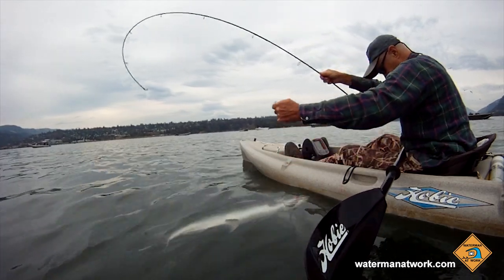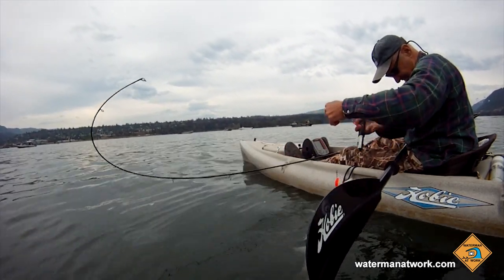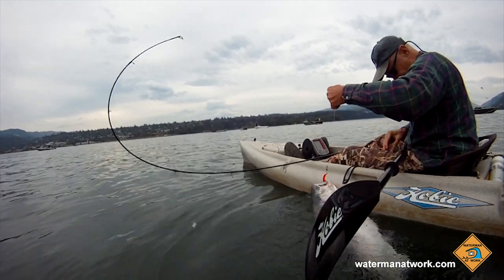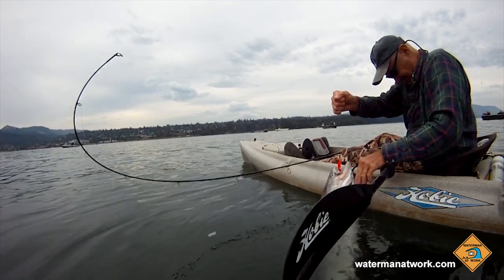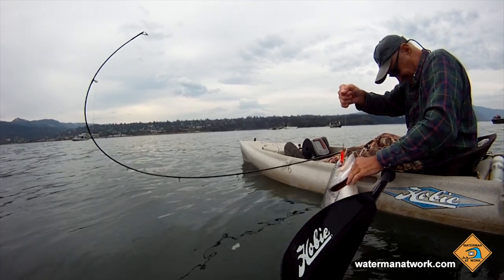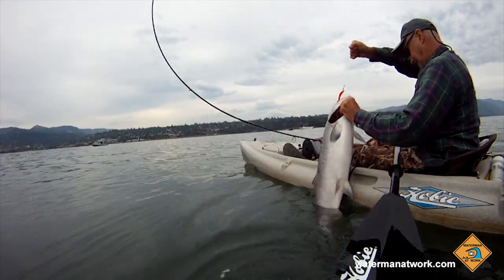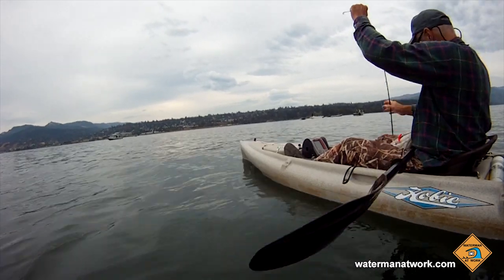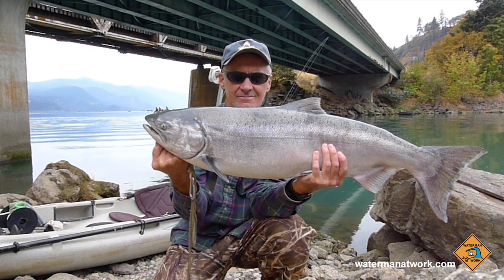I wish I didn't leave my landing net at home, but this salmon might be too big to fit into the net. The lip grippers aren't gonna cut it. Going to have to get it into the kayak the old-fashioned way. First salmon of the year, biggest salmon of the year.